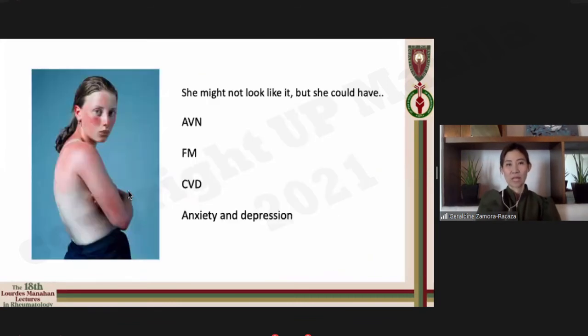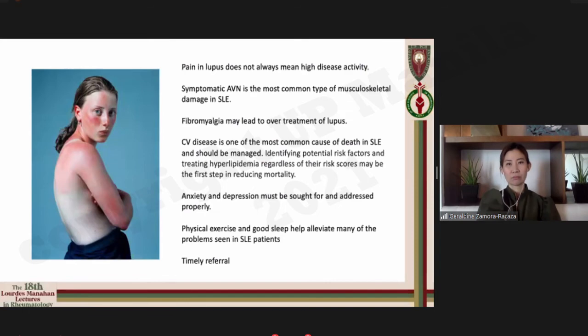So to conclude, I was actually going to put Selena's photo here, but there might be copyright issues. So the next time we see our patients with lupus such as her, we may need to remember that we need to look out for these other conditions that she might have, not just her malar rash, not just her joint pain, not just her other disease activity measures. So just some more take-home points.